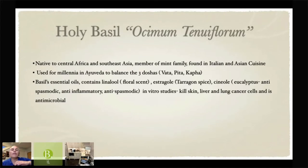That doesn't mean that you should be drinking basil if you have cancer. You should be seeing an oncologist if you have cancer. But basil does have anti-cancer properties, the essential oil does. So one of the reasons why we love basil is because it's an adaptogen, which goes along with the whole concept of Ayurveda, of balancing the doshas.